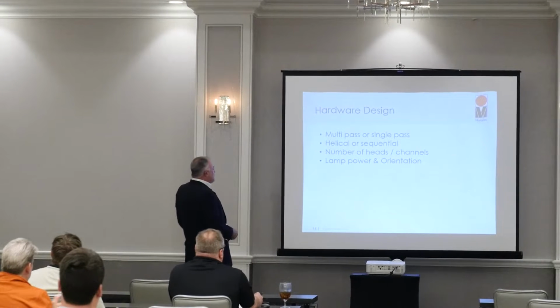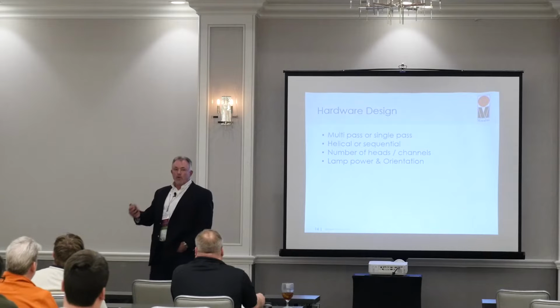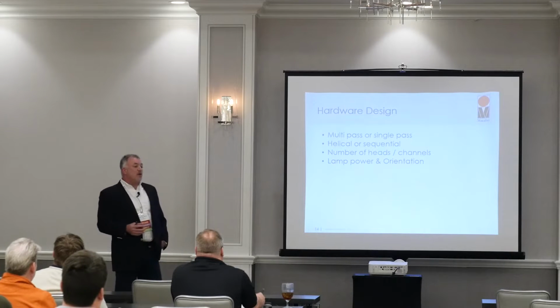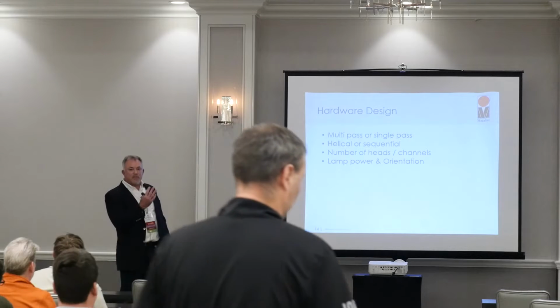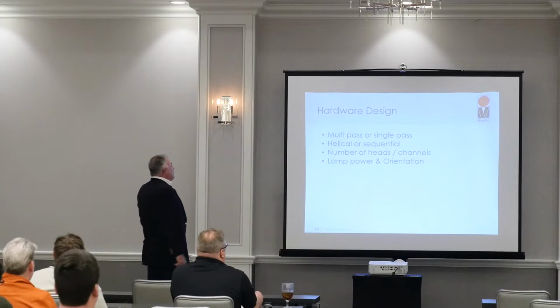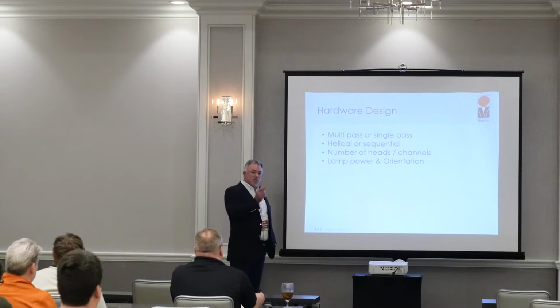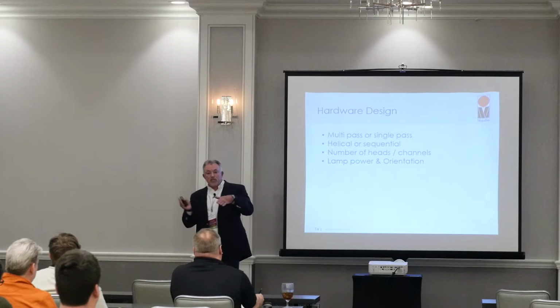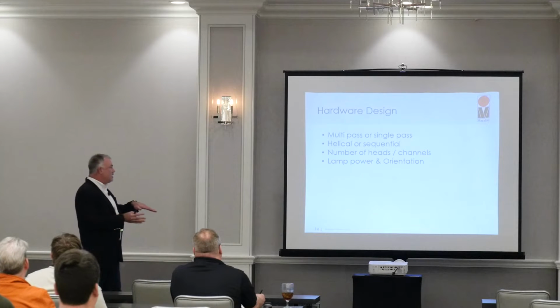Lamp, power, and orientation. You've got to make sure you've got enough UV energy inside that printer to cure your ink. You also have to make sure that you don't have too much UV energy bouncing around inside there, reflecting up into the bottom of your print head. Typically, you'll notice from what Paul discussed with their digital machine earlier, they actually shutter the head before they turn on the light, so they protect their heads from UV energy.